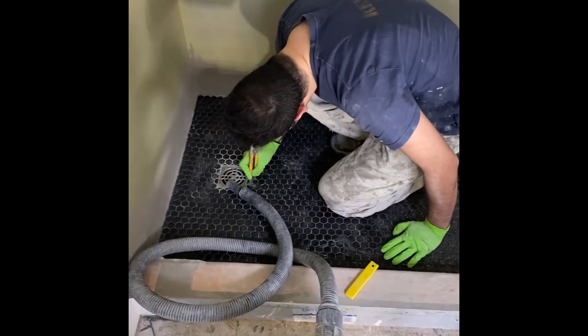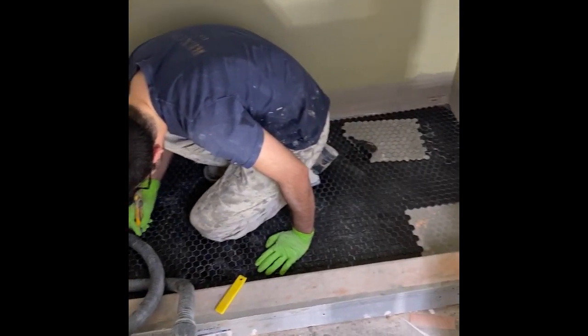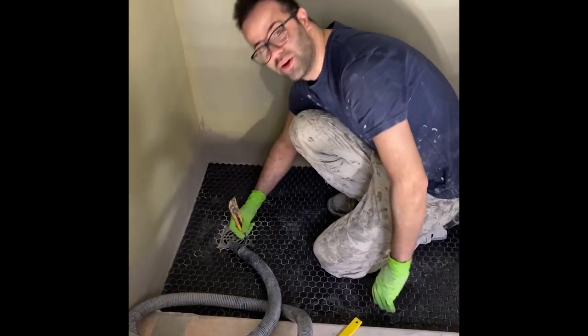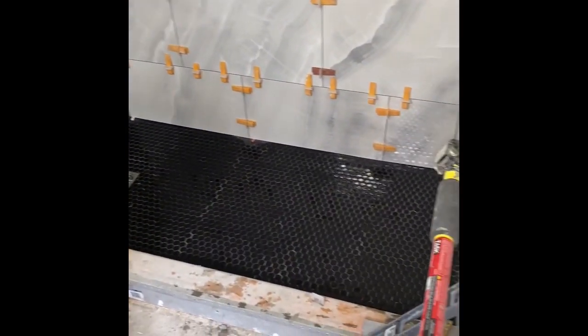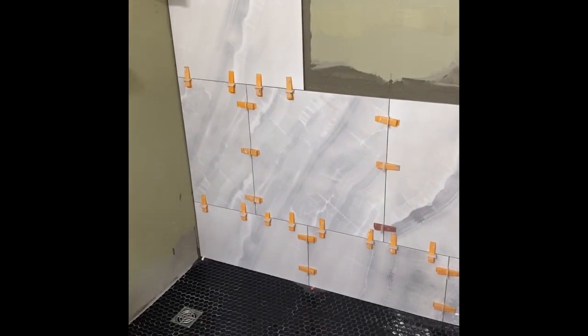Okay. So we got our tile setter over here, laying the mosaic floors in the guest shower. Love it. Way to go, Daniel. Say what's up to everybody. What's up, buddy? All right, so we are starting our tiling. We got the bottom floors complete now. We're starting the walls. Looking sharp, looking sharp.